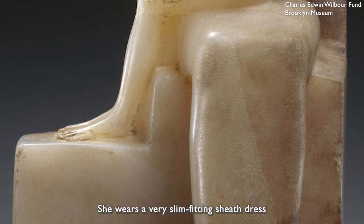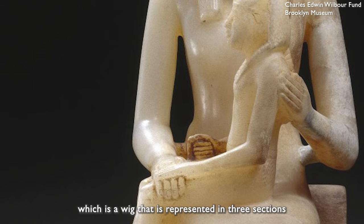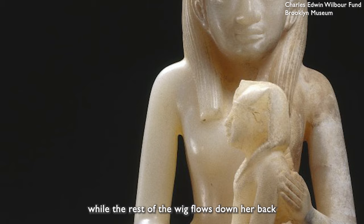She wears a very slim-fitting sheath dress, which is characteristic of women in Egyptian art. She also wears the so-called tripartite wig, which is a wig that is represented in three sections. Some locks flow over both of her shoulders, while the rest of the wig flows down her back. Her natural hairline is visible under the wig.